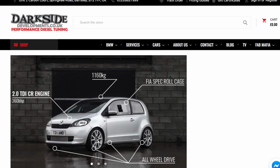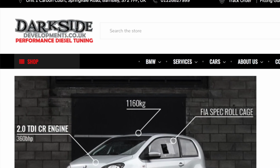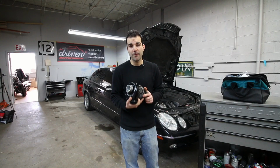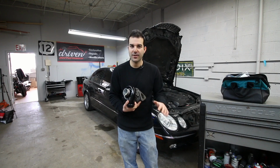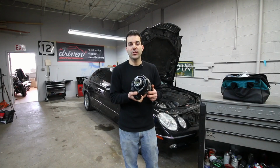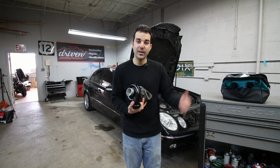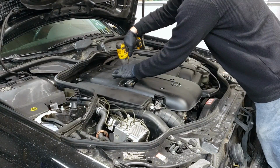This is something I've been working on with a company called Darkside Developments for over a month now. I wanted to come out with a totally bolt-on solution with a billet wheel, a ball bearing turbo that can produce a lot more power than the factory one on this car. So this is going to be a very, very easy swap that all of you guys can do at home. And I'm going to talk to you about all the specifications and the price and the power potential of this turbo here in a minute. But first, we got to get to work. We got to rip the old turbo off to make room for this guy.